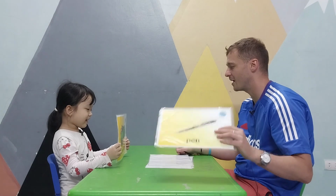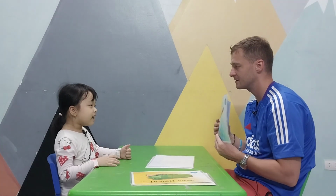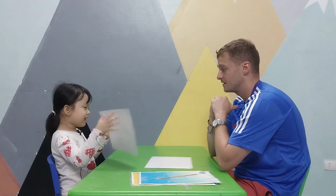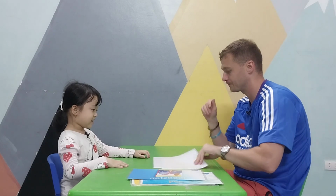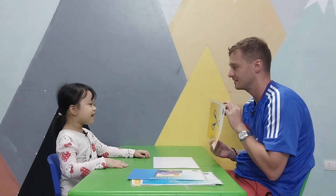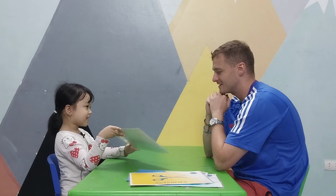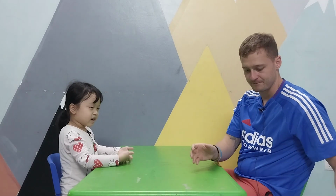Can you ask the teacher what's it? It's a pencil case. What's this? It's a pencil. Can you ask the teacher what's it? It's a notebook. What's this? It's a scissors. And your turn. What's it? It's a crayon. Okay. Yeah, well done.